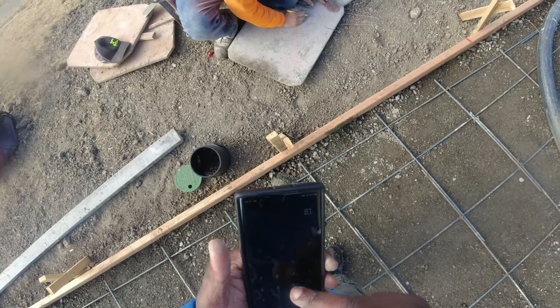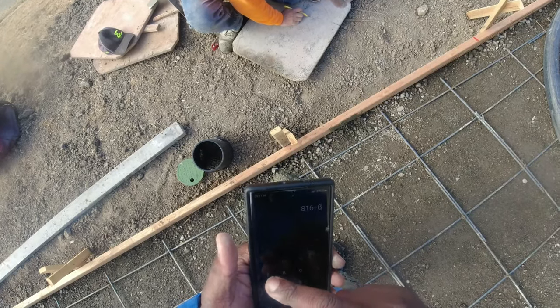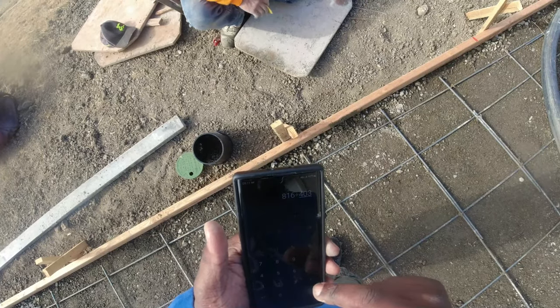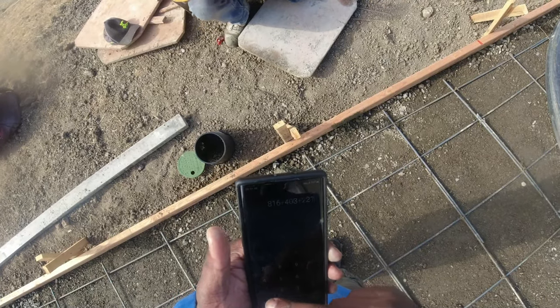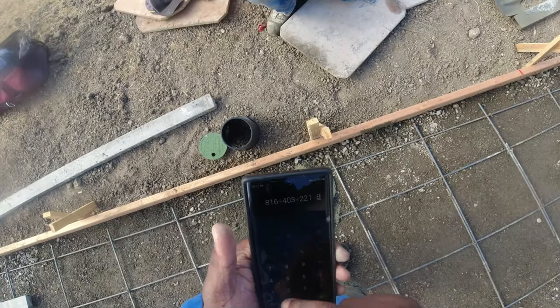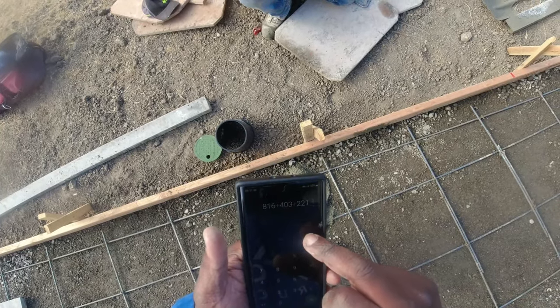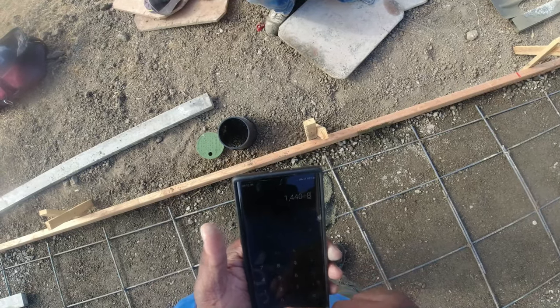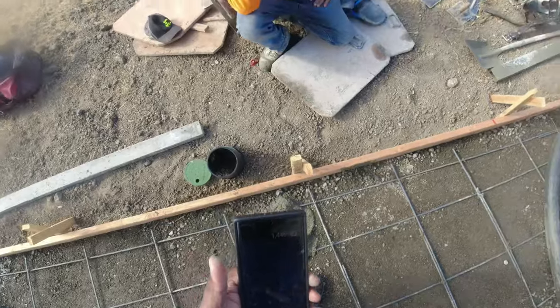816 plus 403 plus 221. That's 1440. Divided by 80. 1440 divided by 80. That's 18 yards.